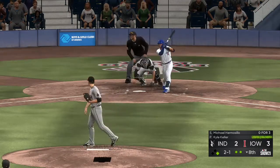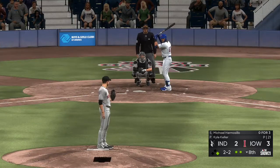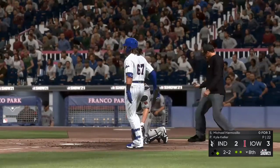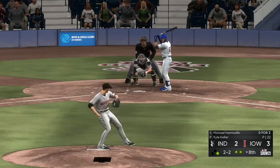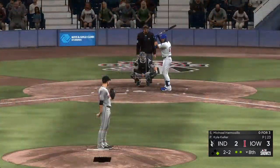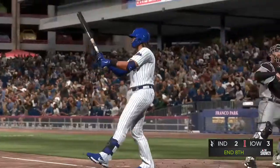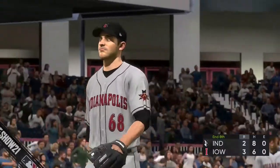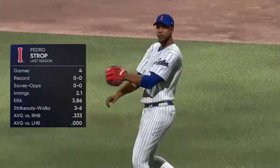From the stretch. Still even at 2-2. From the belt, the pitch, and a slider swung on and missed, and the side is retired. Pedro Strop comes on from the pen, hoping to finish this one off here in the top of the ninth.